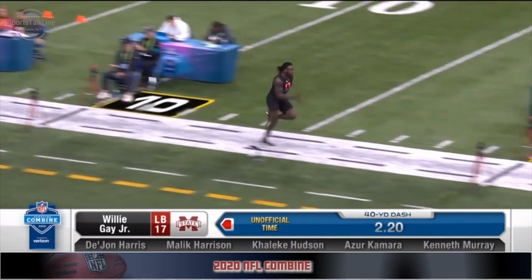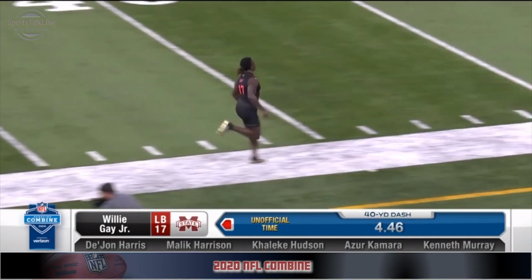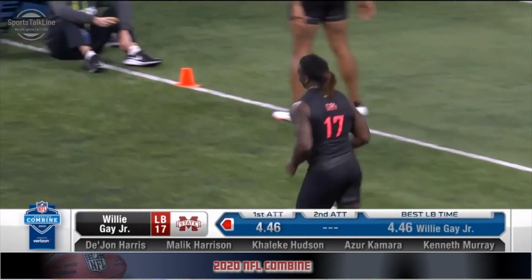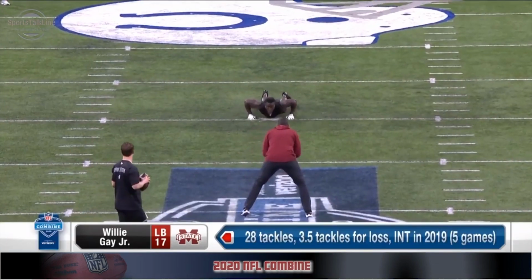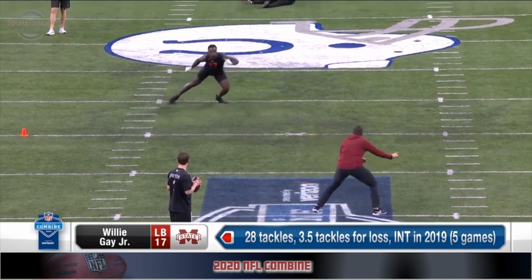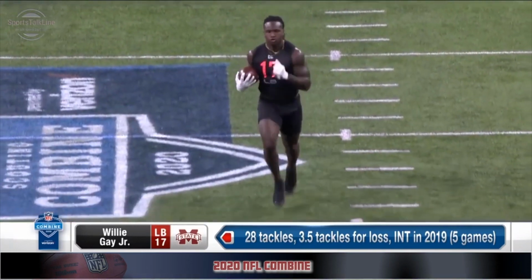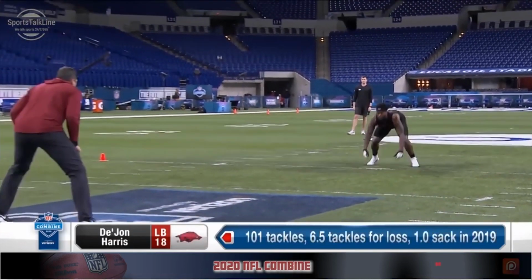Look at him get out. 4-4-6. Oh, yeah. Very nicely done. You can see that pick 6 against Kentucky. You saw that speed show up. Willie Gay's very athletic. That's it there. I've been watching this kid since high school, since he was at the Nike Opening. Talented, a lot of energy, natural leader, competitive, really competitive.